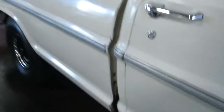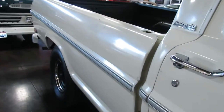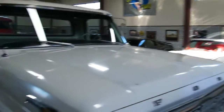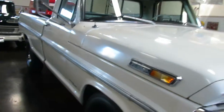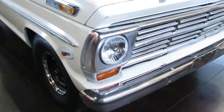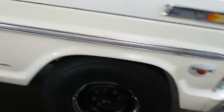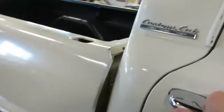From a distance, in some of these photos, the truck looks just like brand new paint. It's really not. You've got decades of little chips and scratches, but there's nothing major on this truck as far as dents, dings, etc. Upgraded headlights, brights, wipers, turn signals all work.